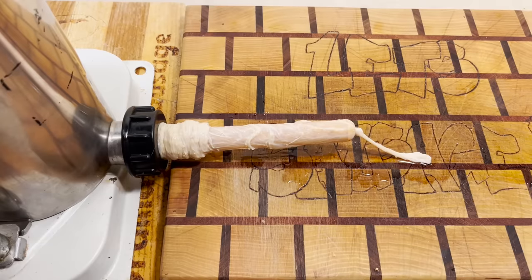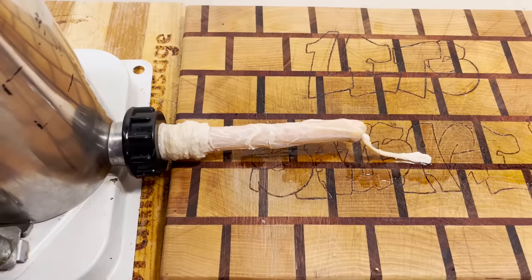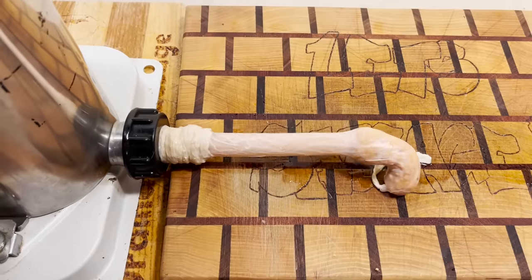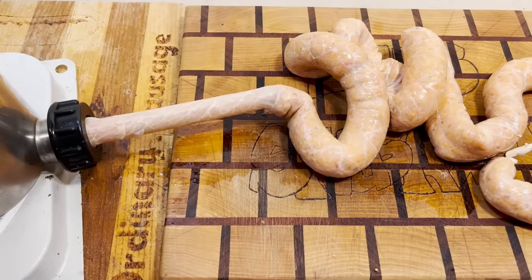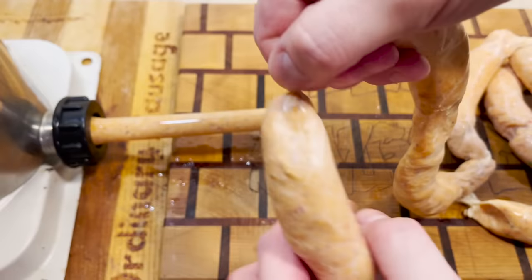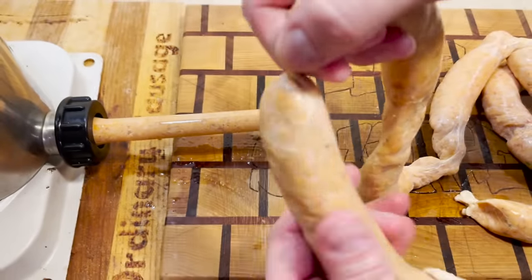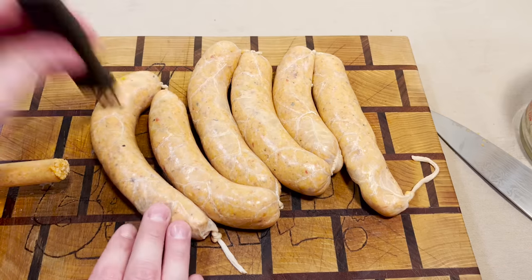In 3, 2, 1, let's sausage! And that is about it. We're gonna link them, but make them long and thin. So we got 6 sausages out of that. Pretty good size sausages, too. So, you know, not bad.